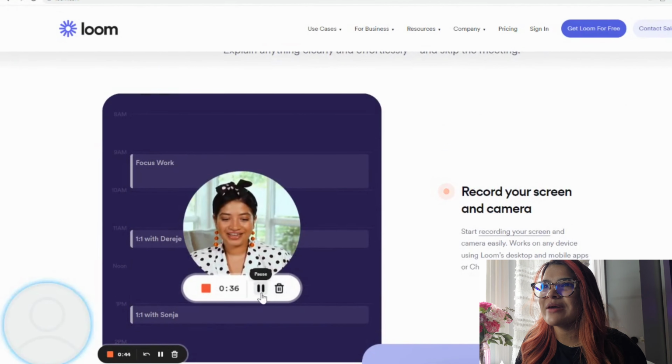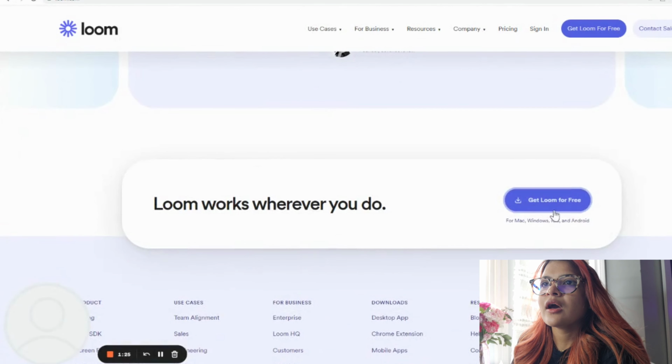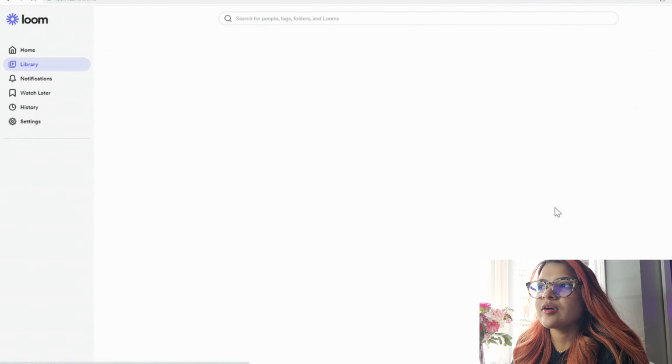Okay, so where do I get to the point? Okay, get Loom for free. So I'm gonna click download. Oh, it makes me sign up. Okay, so I'm gonna sign up for this.